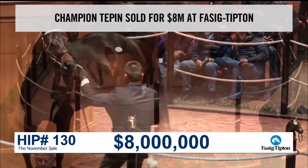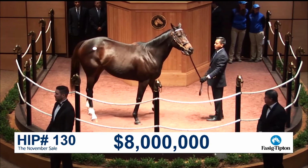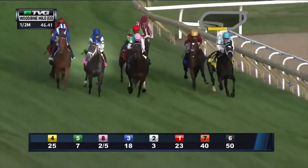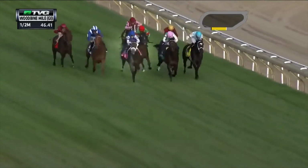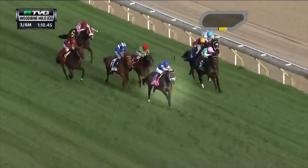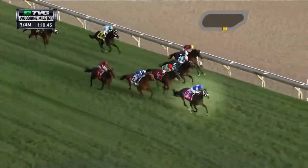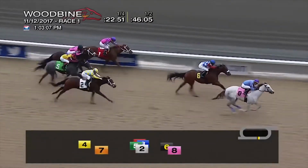On a record-setting evening, which saw Songbird attract 9.5 million, multiple champion Tepin sold for 8 million at the Fasig-Tipton November breeding stock sale. The 2016 Woodbine Mile winner, trained by Mark Casse for owner Robert Masterson, who's currently in foal to top sire Curlin, will join Coolmore in Ireland with an eye on Galileo for 2018. Former Canadian Horse of the Year Catch a Glimpse was also sold, going to Japanese interests for $3 million.